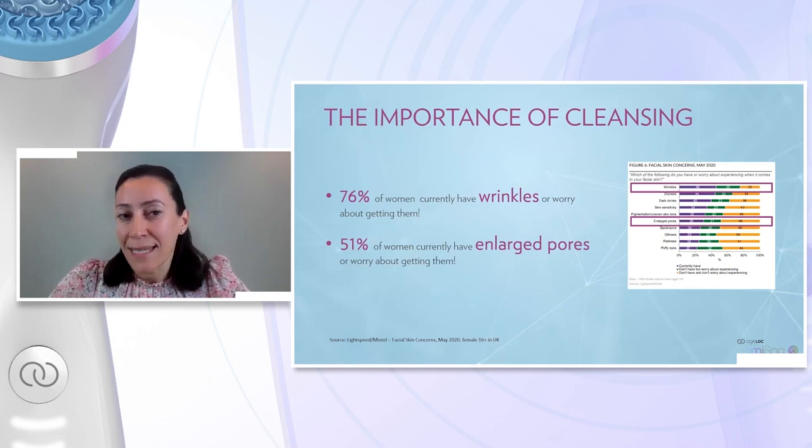So, as has been said in the beginning, we are going to talk about product and new things that will be available in our market soon. But before we go into those things and before we tackle details, I really wanted to take a moment so we reflect about the crucial step in our skincare routine, which is cleansing.